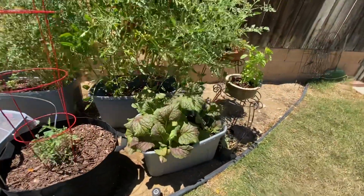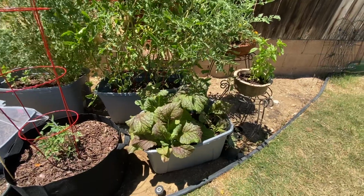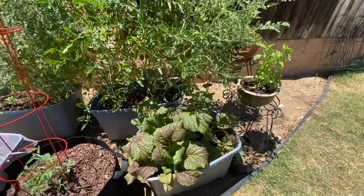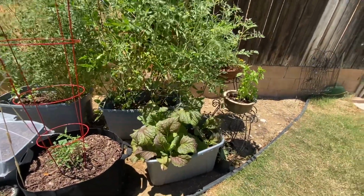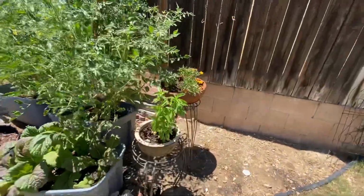This is my Japanese giant red leaf mustard, this stuff. This is the stuff that I hated the way it tasted, but it was fun to grow because they're really thriving. They don't seem to get bugs. They're really cool. And this is a basil plant that I planted.